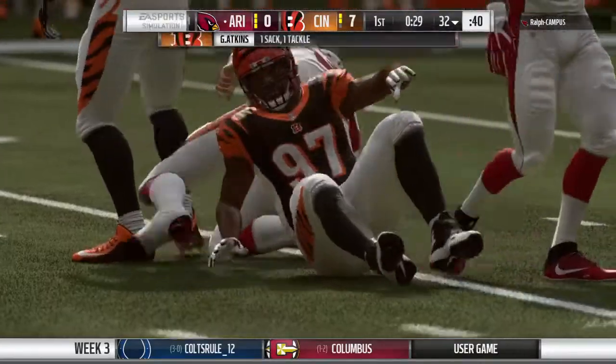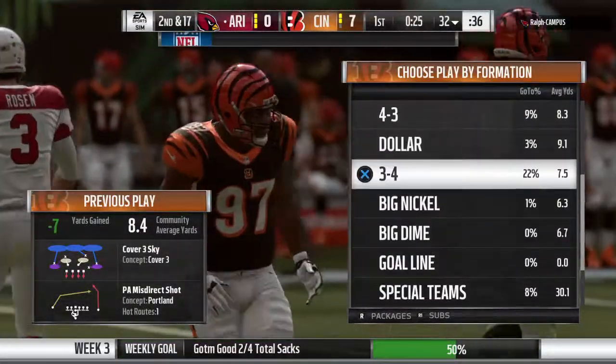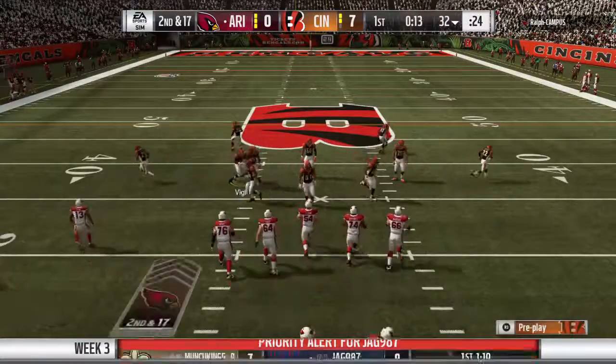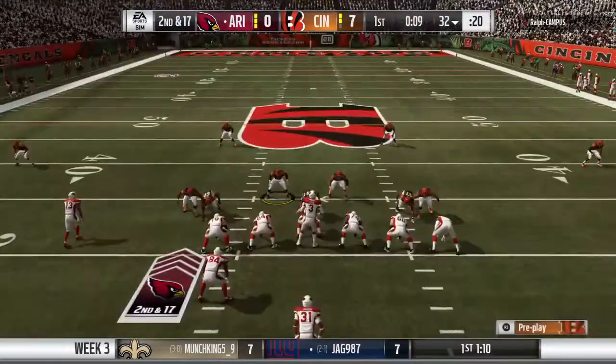The Bengal pressure gets him that time. Down he goes. Geno Atkins in there to bring him down for a loss of 7. Don't need it all back at once, but you figure they're going to need something here. 17 yards to go on second down.